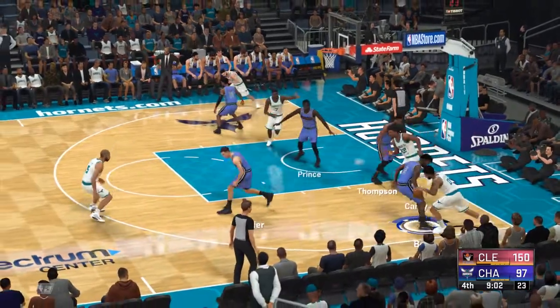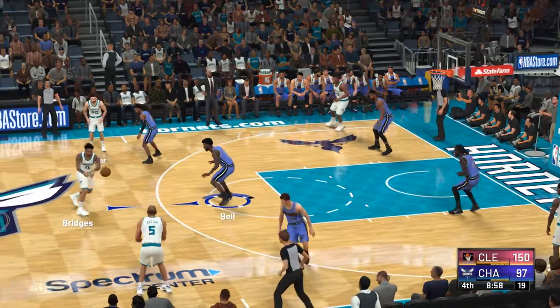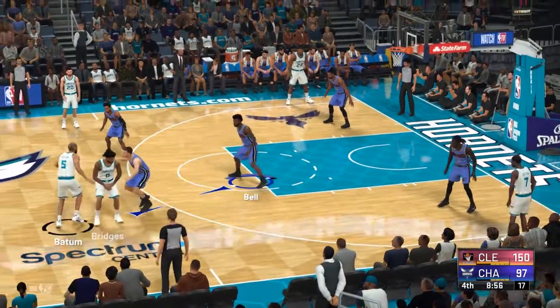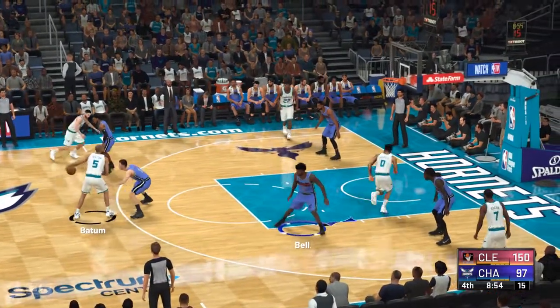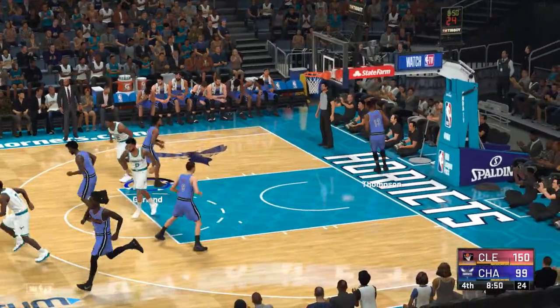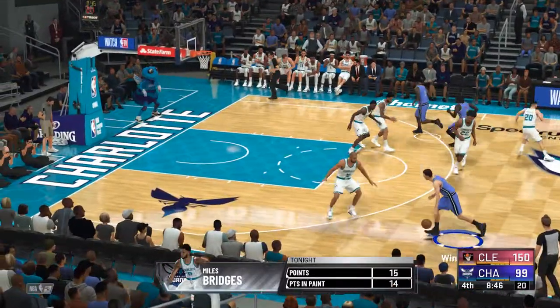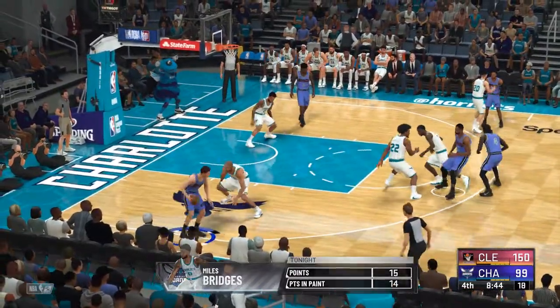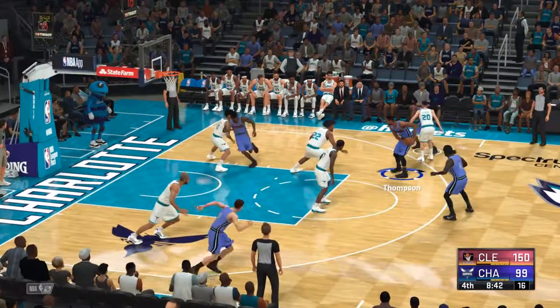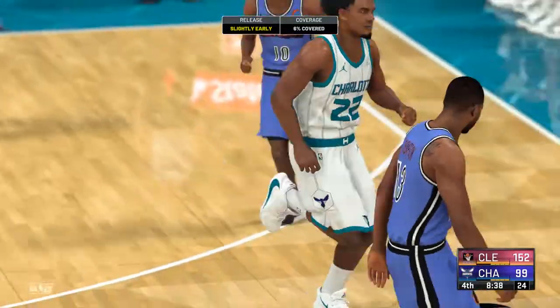Well, the Hornets shooting about 43% here in the fourth quarter. Back to Bridges. Outside, Batum. Bridges shot. Good. This is the kind of teammate Batum is. You like seeing him share it like this. Thompson outside. From about 19 feet. And he nails the jumper. Tristan Thompson.